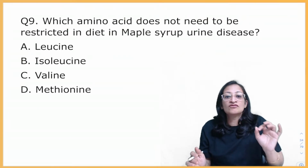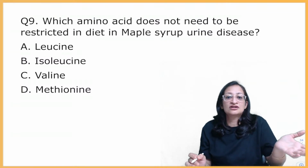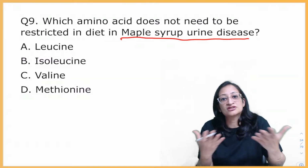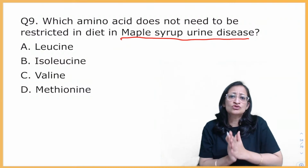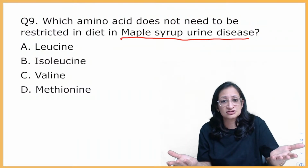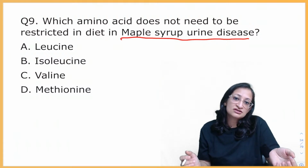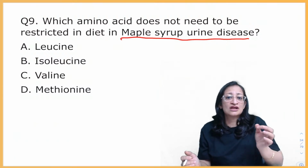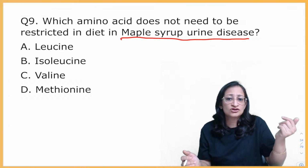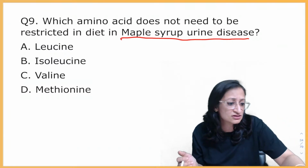Now, moving ahead, which amino acid does not need to be restricted in diet in MSUD, maple syrup urine disease? To answer this question, you need to know what is the problem in MSUD. So what is the problem? We know there is a problem in the metabolism of branched chain amino acids. Now, which are the branched chain amino acids? They are leucine, isoleucine, and valine. So which amino acid does not need to be restricted in diet in maple syrup urine disease?